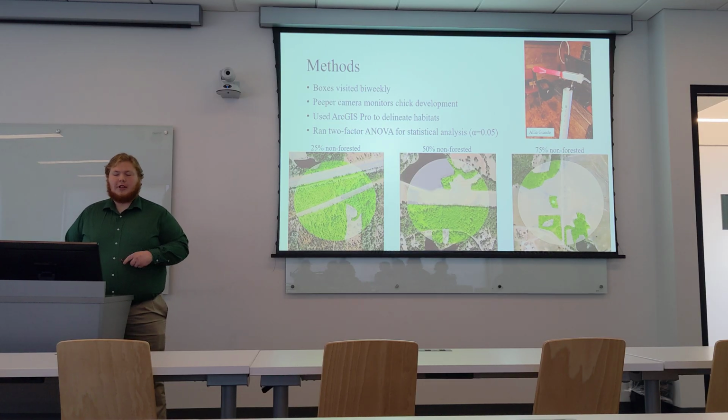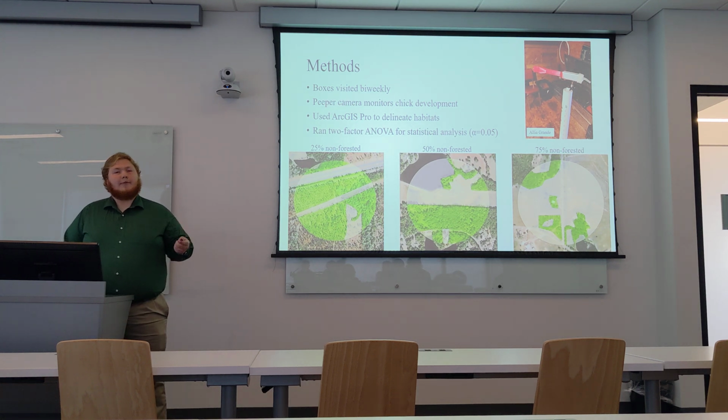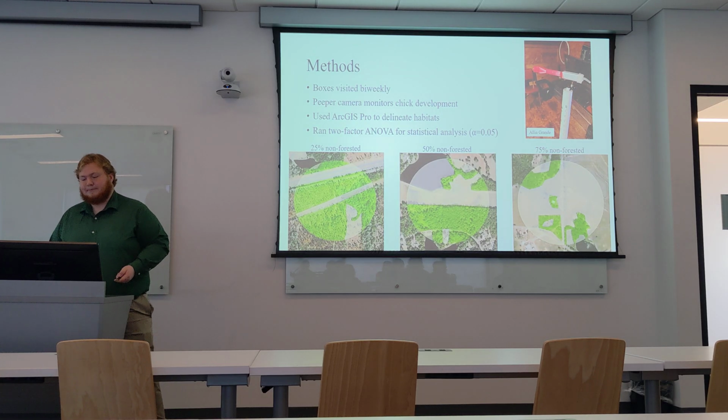And once we finished all of our field work, we used ArcGIS Pro to delineate different habitats. In our study, we had 2 habitats in mind. We had forested habitat and non-forested habitat. So non-forested habitat has less than 50% canopy cover, while forested habitat has greater than 50% canopy cover. I included this figure here in order to show you all what 25, 50, and 75% proportions of non-forested habitat looks like on a local scale.